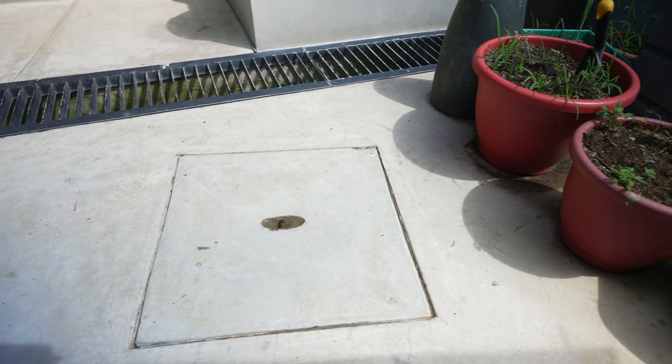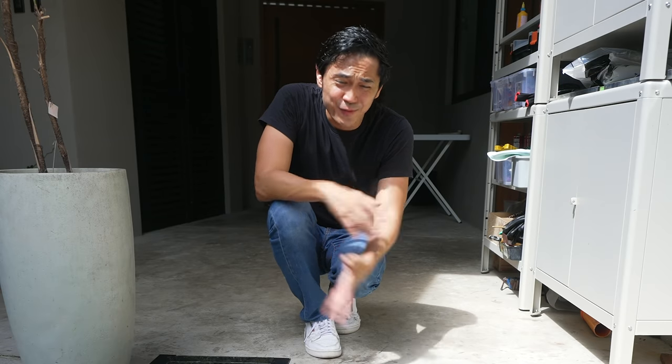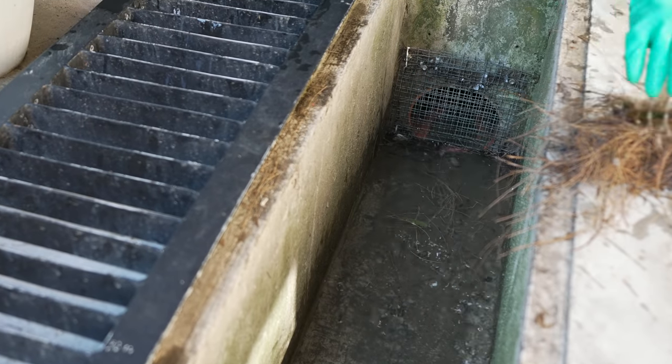Those can get filled really quickly with debris, with dirt, with dust, soil, and everything else. So make sure to clean that regularly as well.